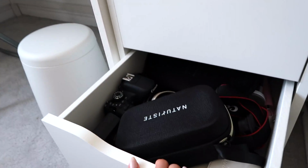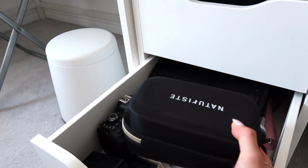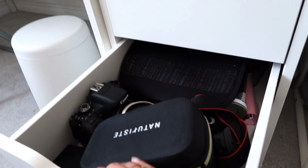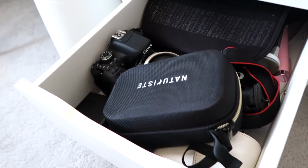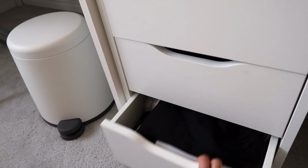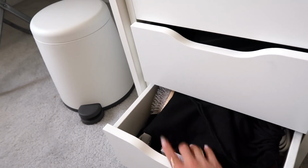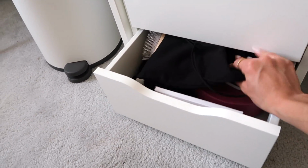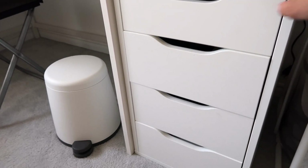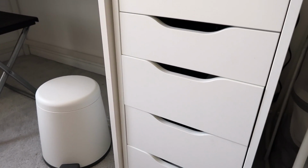Then in this one, we've got all my electronics. So this is my little electronic case where I put my hard drive and my SD cards and that type of stuff, camera, selfie sticks in the back, batteries. And then at the bottom, we have hair stuff, which is always super full, but I have extensions and brushes. My hair curler goes in here. This is such a helpful and handy drawer set that I need for my makeup and skincare. It just looks so clean and has so much space inside of every single drawer.